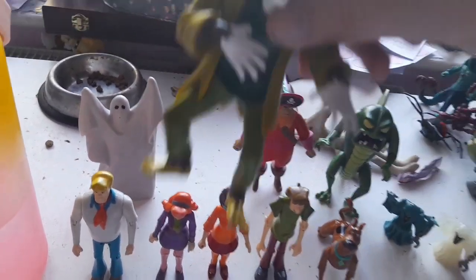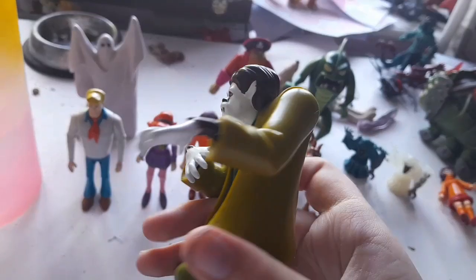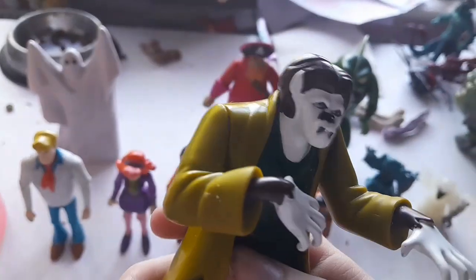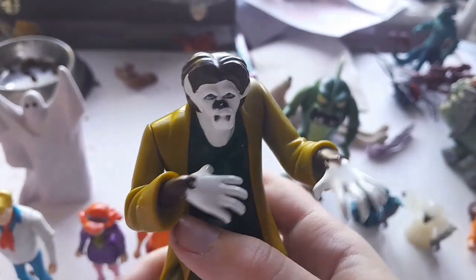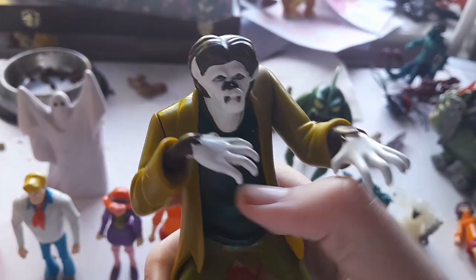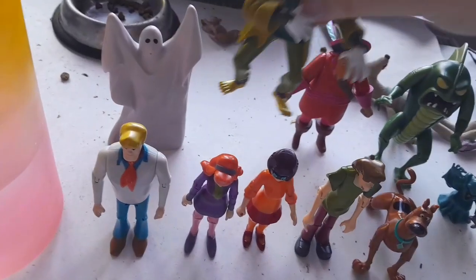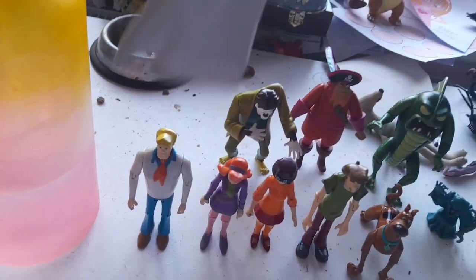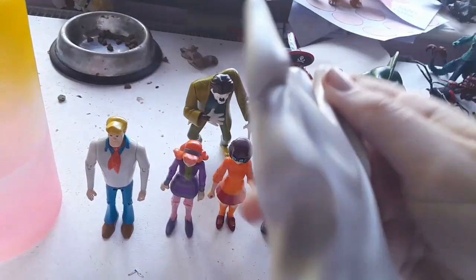And next we've got the Wolfman or the Werewolf. He appeared in A Gaggle of Galloping Ghosts. I think that's the 11th episode of Scooby-Doo, Where Are You? And then I've got the Ghost or the Phantom. Ooh.